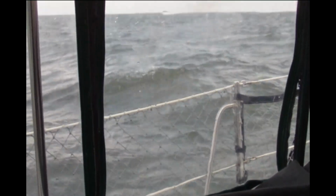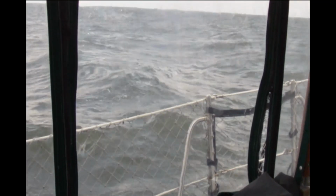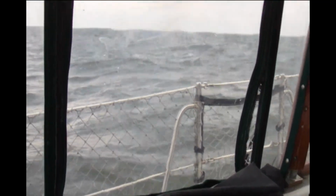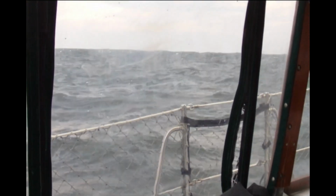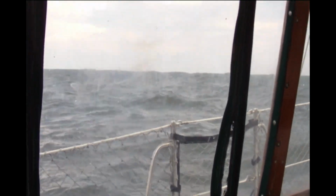Yeehaw! Alright, so anyway, I'm about to pull the anchor up. I've already had breakfast and head on into Silver Lake, which is an enclosed area around in Ocracoke. So, bye!